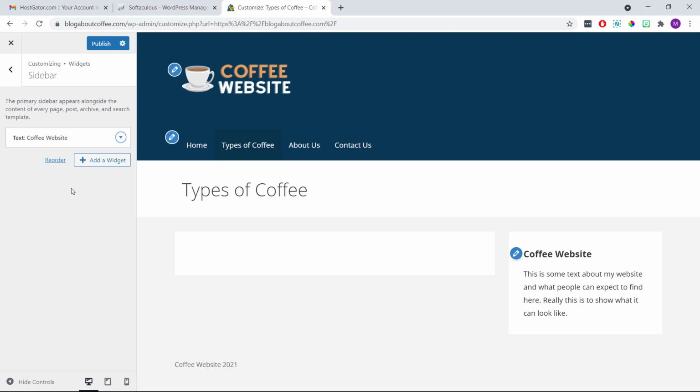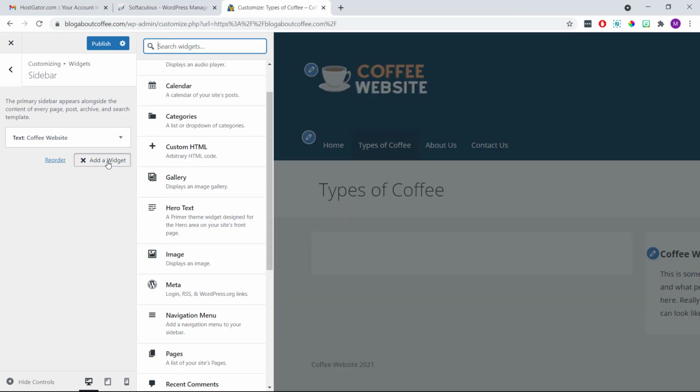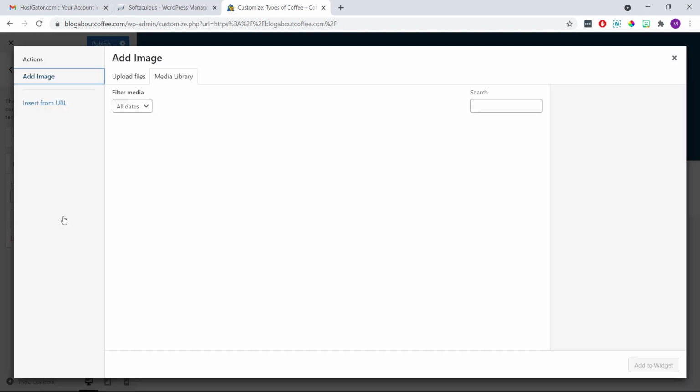So say for another example, we wanted to add an image to our sidebar. We can click where it says Add a widget on the left. Then we're going to find the image widget in this list and click on it. And that's going to add it to our list on the left. Now we can give it a title if we like, but I'm going to leave this blank. Then under this we can click Add Image.